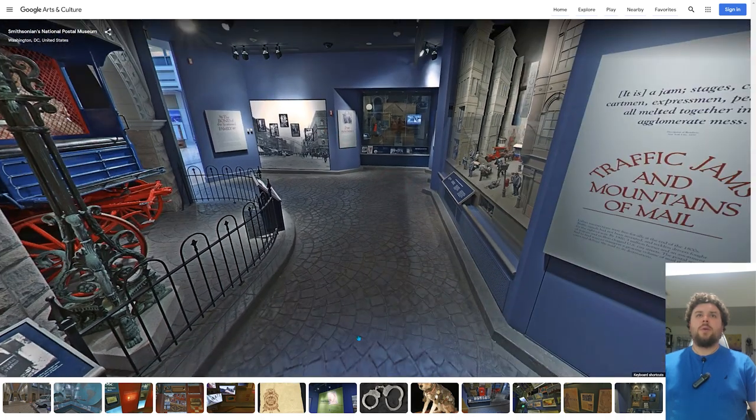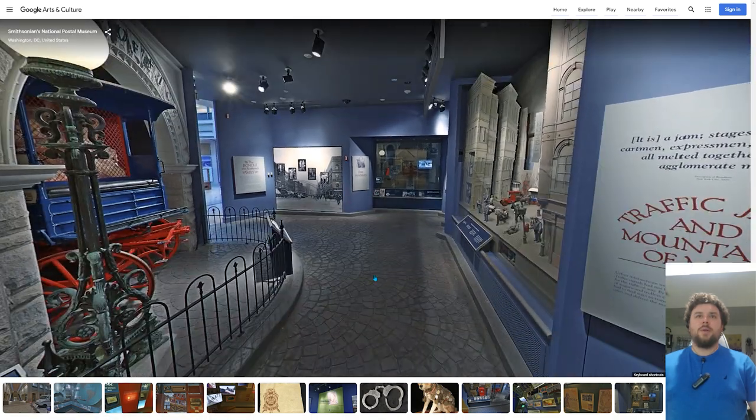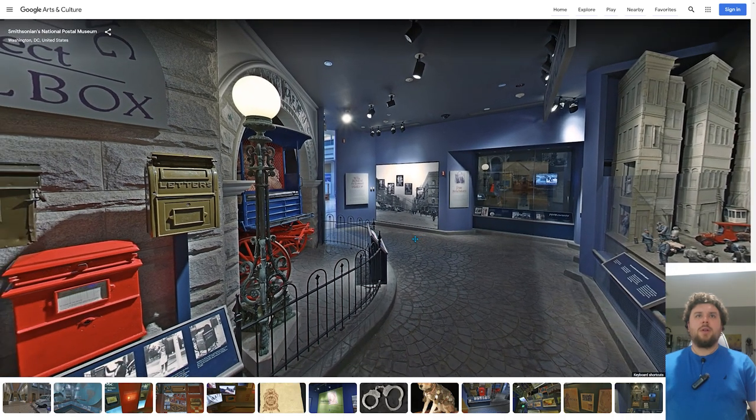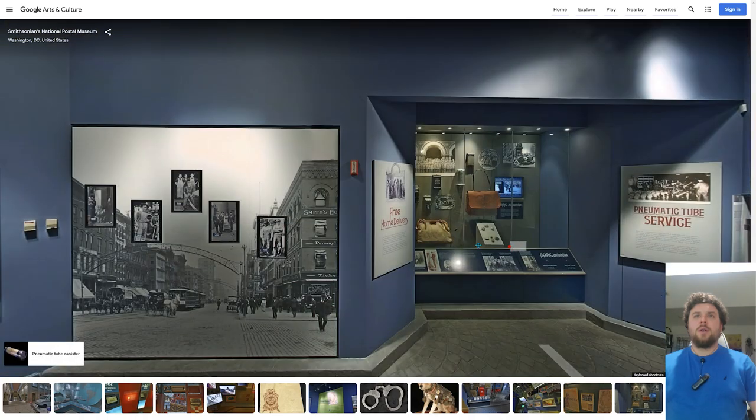Okay, I want to move forward here. Darn it. Oh, I think it was because I was zoomed in. Okay, that looks like a really old mail car. Okay, so there's another X. I saw it. Take me to your X. Okay, there we go.